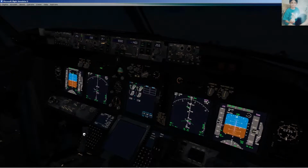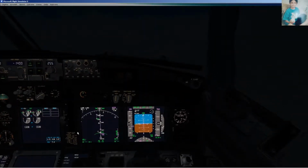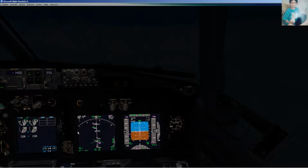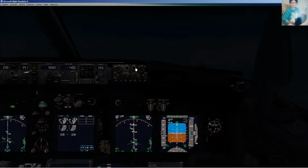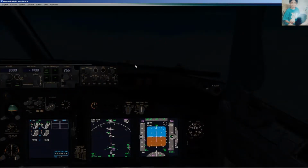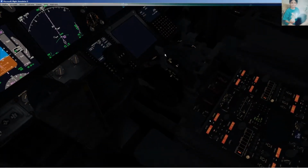Okay, we're going to have to speed brake again. Okay, passing through 10,000 feet. Let's get all the landing lights on. Taxi lights, engine start switch is going to go to continuous. That's flight D10 there. We can't go any farther than that.